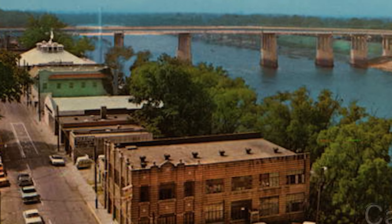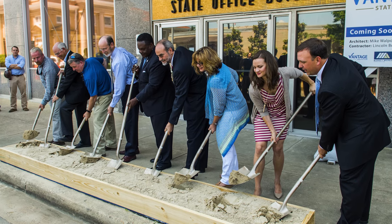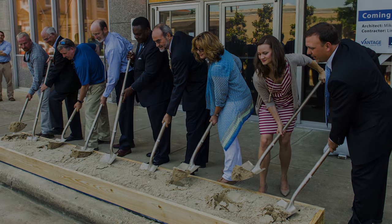The state subsequently renovated the building again in 1984. Gradually, many state offices moved out of the building when merchants moved to suburban shopping centers and the Twin City Mall. Downtown Monroe started to decline. In 2002, when the Ouachita Parish Police Jury needed space for parish offices during the most recent renovation of the courthouse, their offices were moved into the state building until the renovations were completed. The building remained a state office building until Vantage Health Plan bought it from the state in 2014.